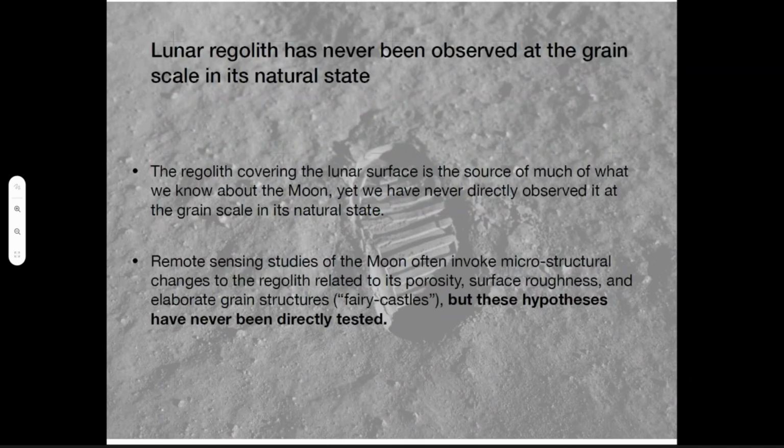As we've heard today, the surface of the moon is covered in regolith, loose, unconsolidated soil with typical grain size of several tens of microns, and it's the source of much of what we know about the moon. Yet we've never really directly observed it at the grain scale in its natural state. Remote sensing studies of the moon and other airless bodies throughout the solar system often invoke microstructural changes to the regolith related to its porosity, surface roughness, and these elaborate grain structures called fairy castles to explain remote sensing data over a range of wavelengths. But these hypotheses have never been directly tested on the moon or any body. Next slide.